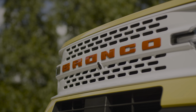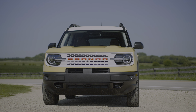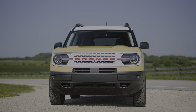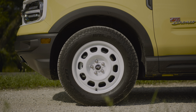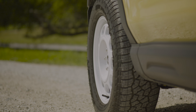So what is the Bronco Sport Heritage Limited? Well, the Heritage element has some unique styling points. The limited part means this is fully loaded. You get a moonroof, all the safety and technology features, including Bang & Olufsen audio system, Ford 360. You get all of the off-road capability found on the Bronco Sport, so you get a TBD rear diff, special suspension tuning, and skid plates.